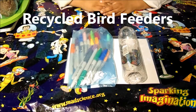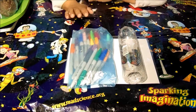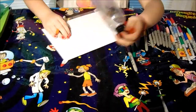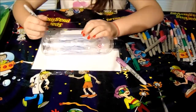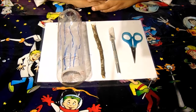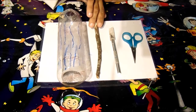Now that your campers have learned so much about birds, they'll create a recycled bird feeder. Each camper will need one empty soda or water bottle. Using Sharpies, they can decorate their bottles. After the campers have decorated their bottles, have them go outside and search for a stick to use as a perch inside their bird feeder.